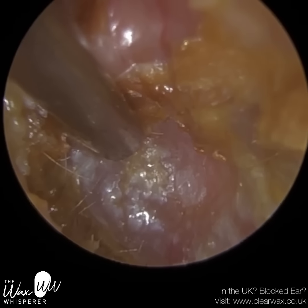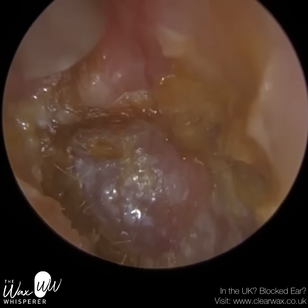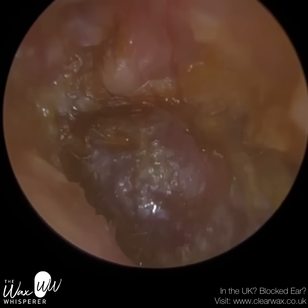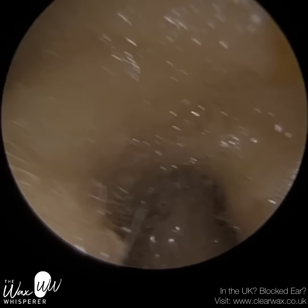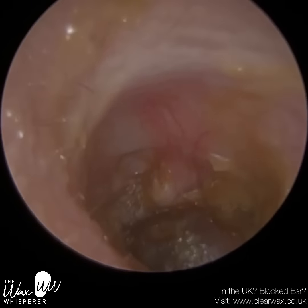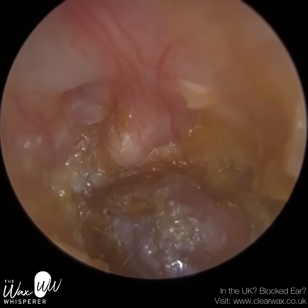So again, just right underneath that, the short process of the hammer bone. Again, there's a bit left around the edge. I'm not too concerned, but I'm just going to go back in the attic. I'm just going to have a look in the attic region just to make sure there's no keratin build-up there. We want to make sure there's no cholesteatoma forming.